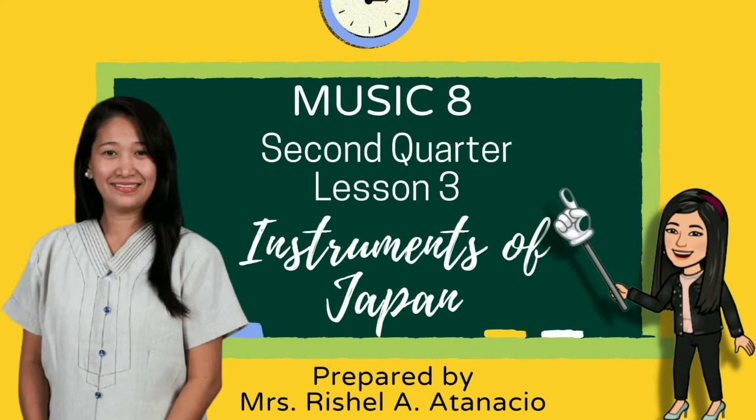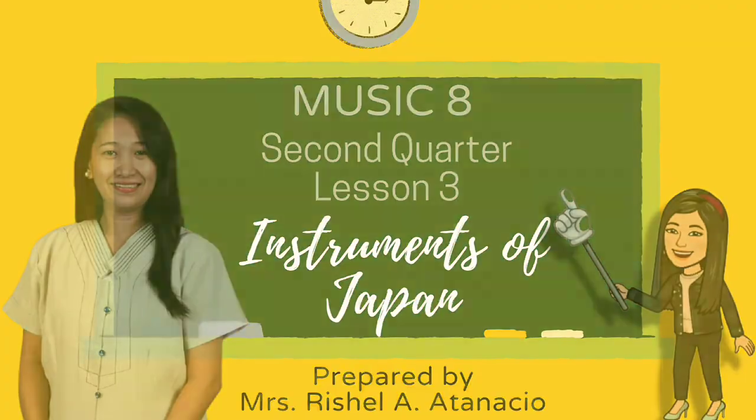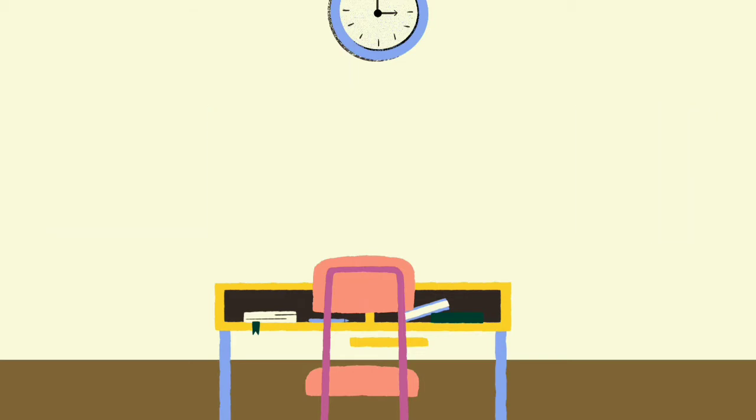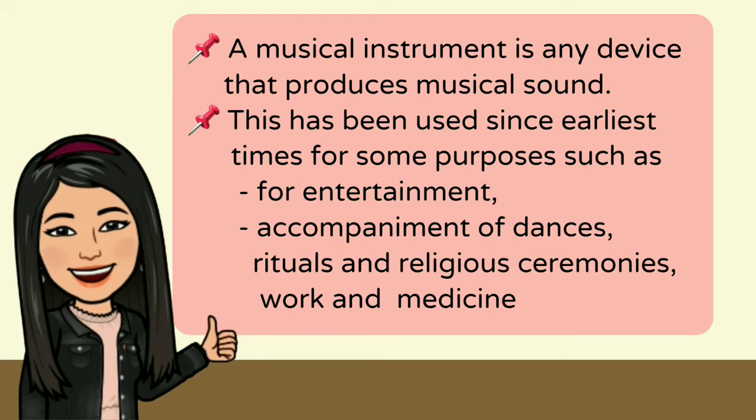Music 8, second quarter, lesson 3, Instruments of Japan. Today's lesson objective: explore ways of producing sound on a variety of sources that would simulate instruments being studied. A musical instrument is any device that produces musical sound. This has been used since earliest times for some purposes.